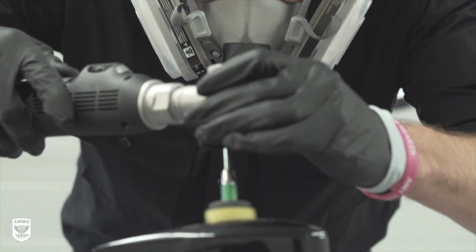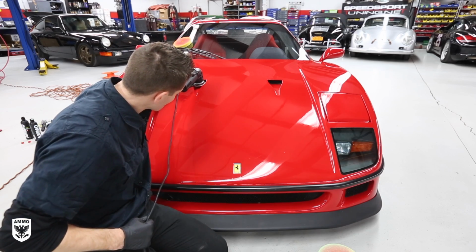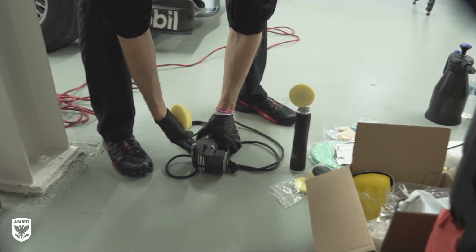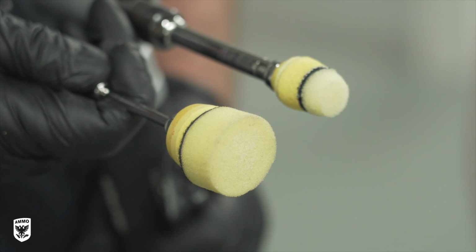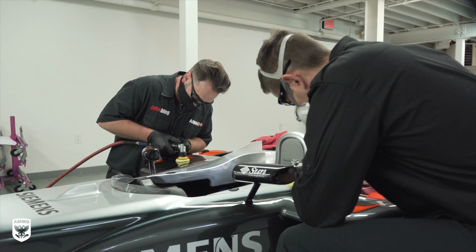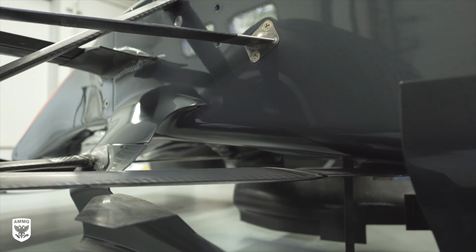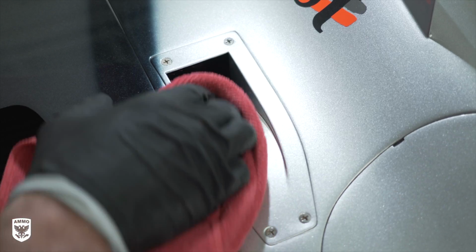To efficiently work on race cars or voluptuous supercars with lots of tight spots, you need to be aware of two major factors: the size of the pad and the size of the machine's stroke. For this project, we're using 3-inch orbitals with a 12mm throw, all the way down to a 1/4-inch pad with no throw, otherwise known as a rotary, and everything in between. The width, depth, and location of the area you're polishing dictates the type of tool and pad most suited for the job.